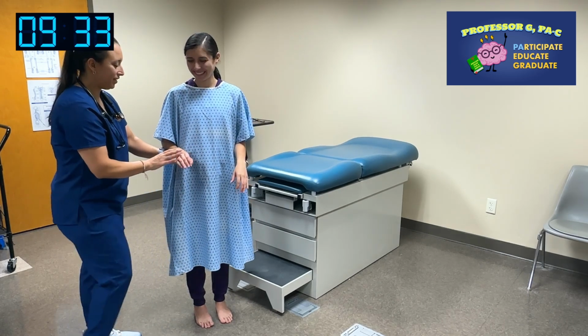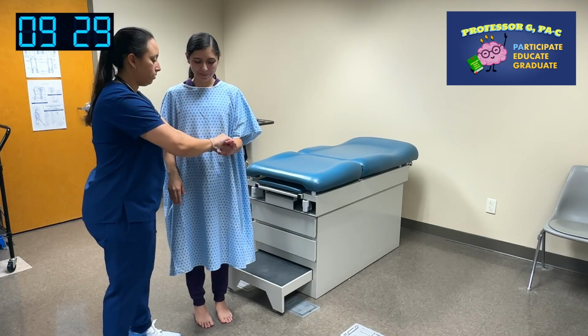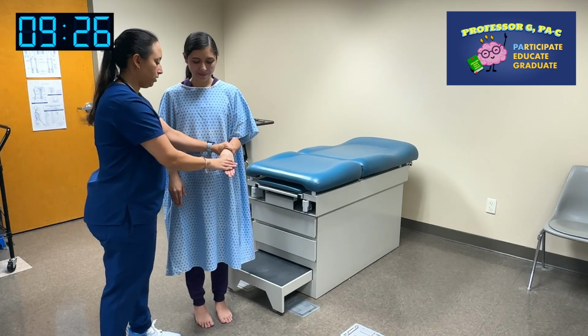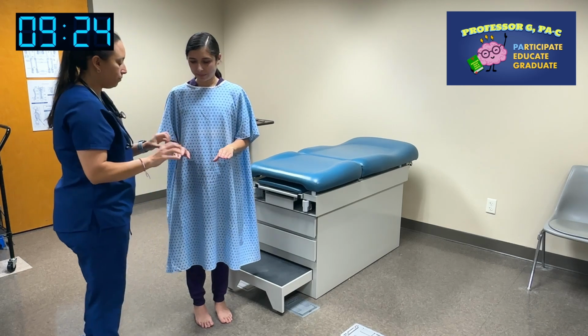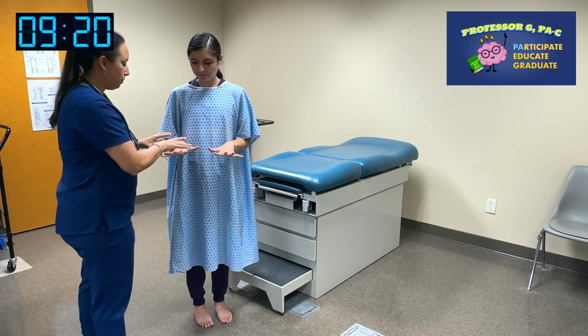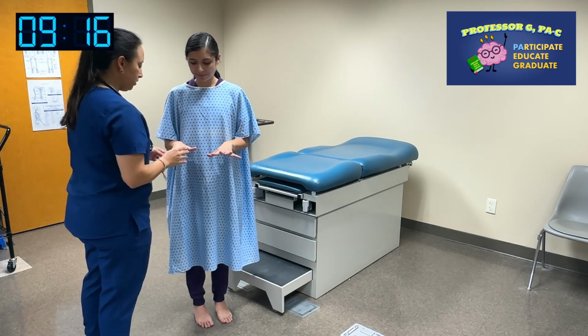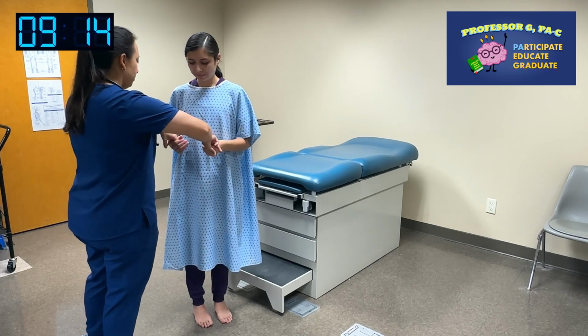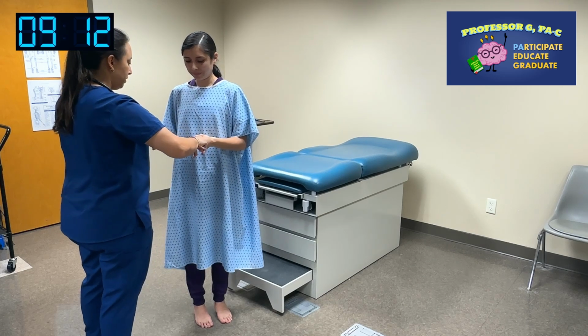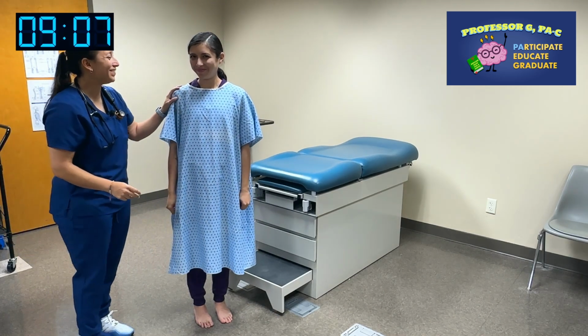All right, now you're going to do it against some force. So I want you to push down, push up. Okay. Push down, push up. Good. Now spread your fingers real wide, close them. Okay, good. Spread them again. Don't let me close them. Good. Now I want you to grip my hand. Grip as hard as you can. Don't let me pull my hand out. Good. Did we miss anything? I don't think so. All right.